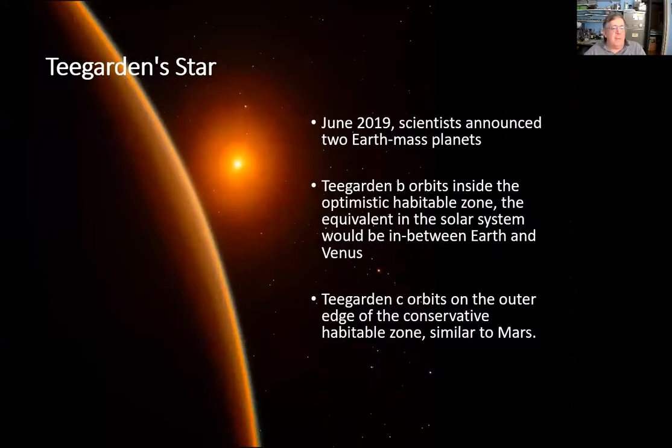But what's interesting about Teegarden's star is that just in 2019, scientists have announced the discovery of 2 Earth mass planets. And these really are Earth mass ones. Teegarden B orbits inside what's described as the optimistic habitable zone. So the equivalent in the solar system would be somewhere between Venus, which is too hot, and Earth, which is just right. So it's a little bit on the toasty side.